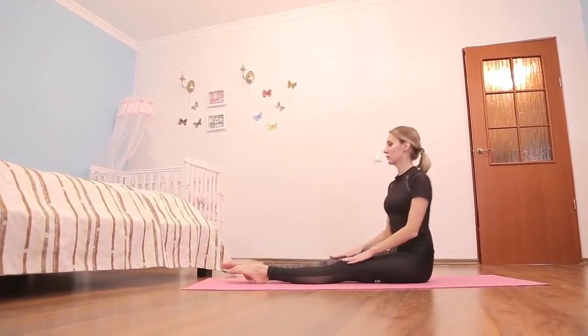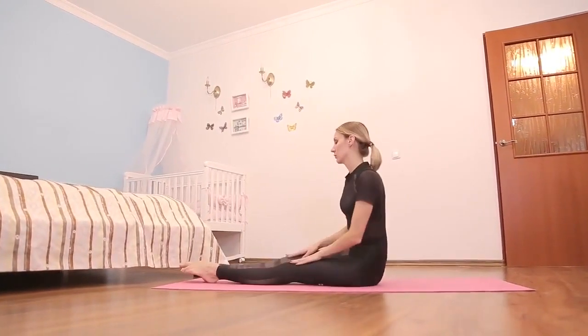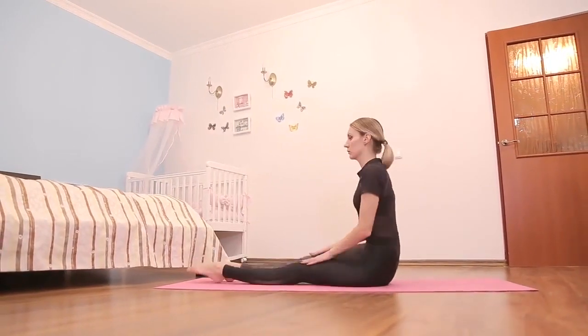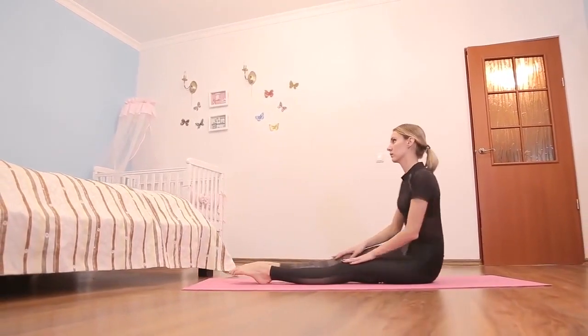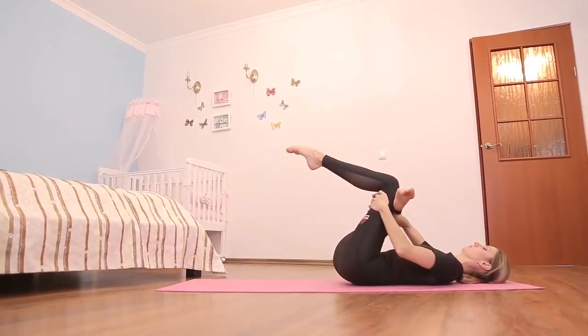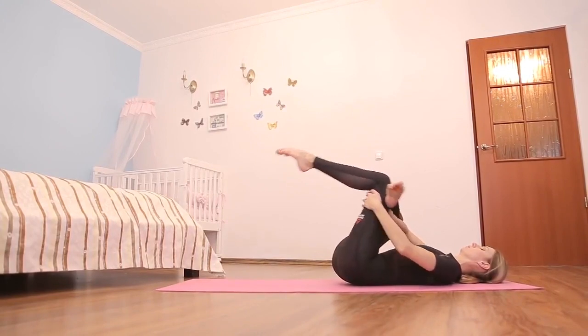Position sitting on the floor, keep your legs and hips tense. Perform small steps forward and then back up to 3 minutes. Preparation position, lying flat on your back, bend the right leg, then the left, 8 repetitions each leg.